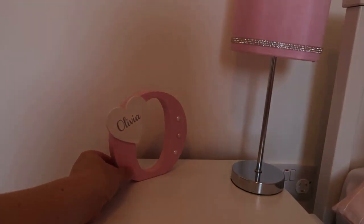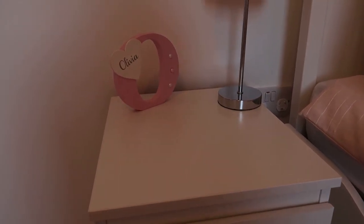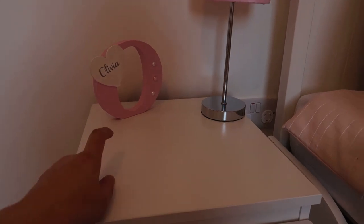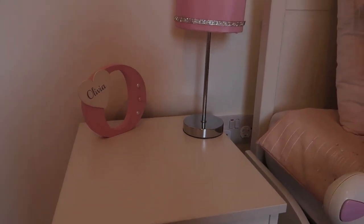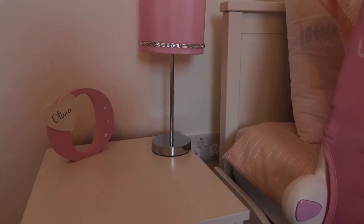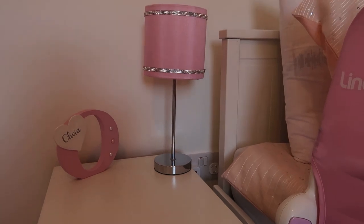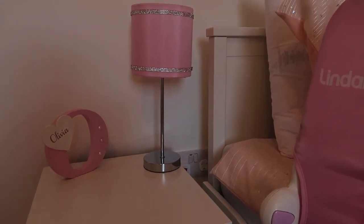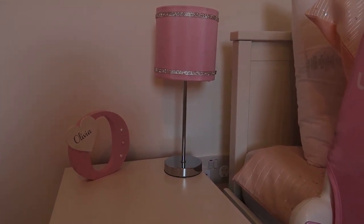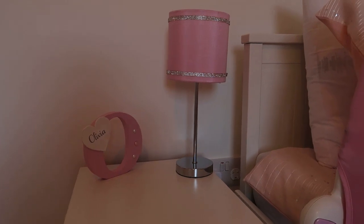This I ordered before Olivia was born, and I've actually ordered the same thing for our new baby boy. I just really like that. The lampshade came from Home Bargains. I bought it when Olivia was in our nursery. I'm trying to find something else, but I can't find anything that I just love yet. I find it's too pinky, but it'll do for just now. It's fine.